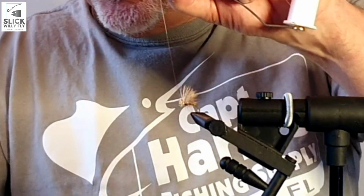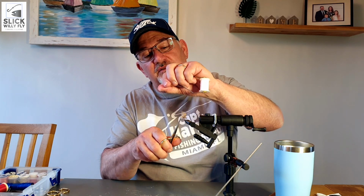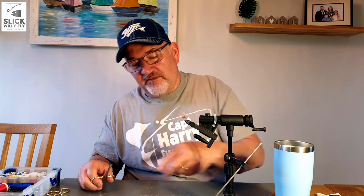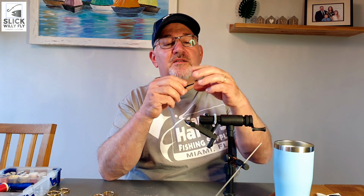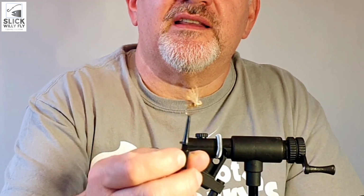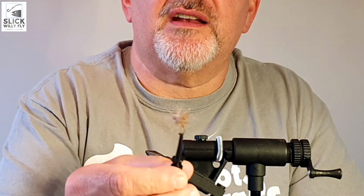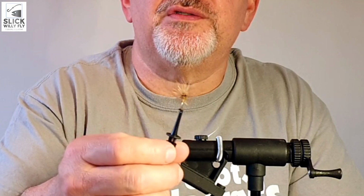And there it is. One caddis fly with a great save. Hope you enjoyed that. Hope you learned something there. That was a great save. We were fortunate there. But I think it looks great, and I think that this will definitely fish and catch fish. Brown trout, grayling, rainbows, you name it. That's a good little fly right there.